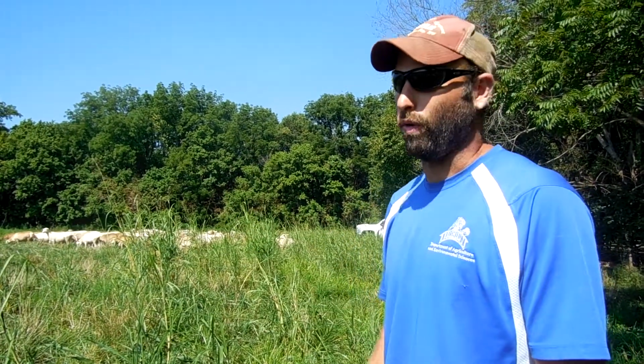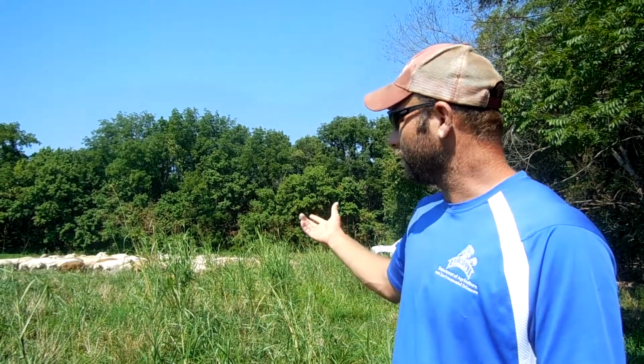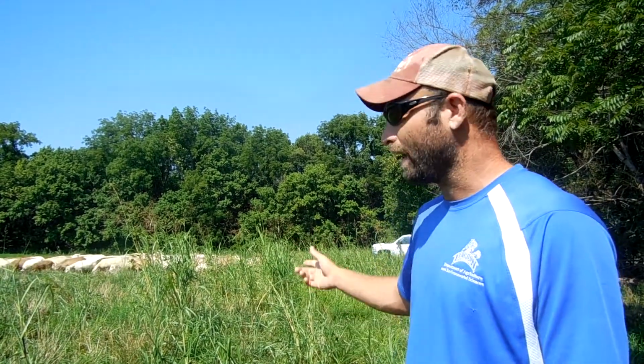What's unique about this farm out here is it's actually a certified organic farm. So everything we have, it's 300 some acres, all of it is certified organic. Some of the livestock we run out here is Katahdin sheep, which you might see in the background.